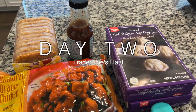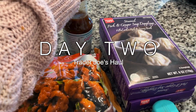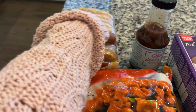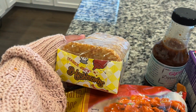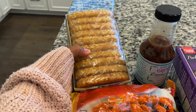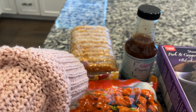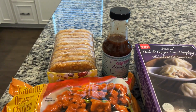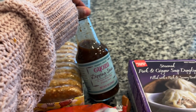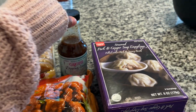I have to do the cutest little tiniest Trader Joe's haul for you guys. I went to Trader Joe's and this was too good not to share with you guys. So first things first, I got hash browns. Aniya is really loving hash browns, specifically the ones from McDonald's. So I picked up a thing of these so I can stop wasting my money on McDonald's. And then I got the gyoza dipping sauce. Bomb. If you get any of their dumplings, you got to get the gyoza dipping sauce.